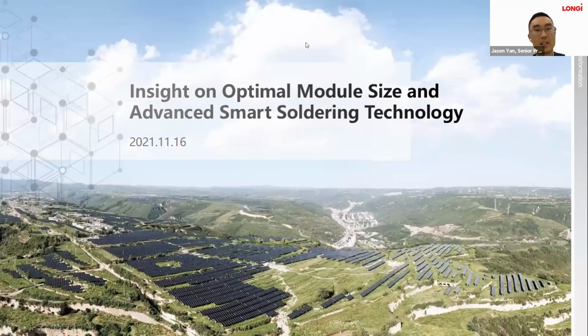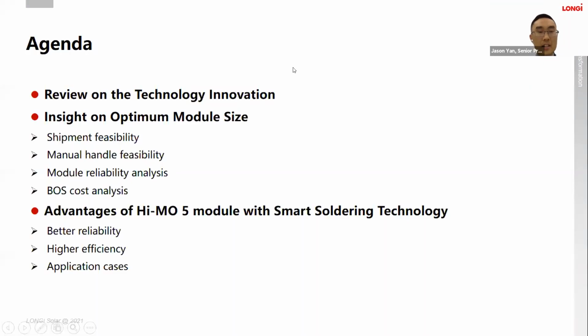So today my topic is about the insight on optimal module size and advanced smart soldering technology. Basically, my presentation will include 3 parts. The first part is a review on the technology innovation, and the second one is about the insight on the optimal module size for the utility scale power plants, which includes the shipment feasibility, manual handling feasibility analysis, and also the module reliability and the BOS cost analysis. Last but most important, I will introduce the advantage of the HiMO 5 module based on 182 millimeter with smart soldering technology, also including the better reliability, higher efficiency, and some application cases.